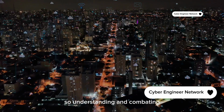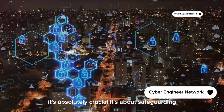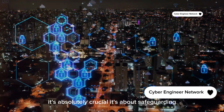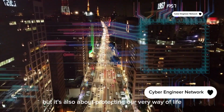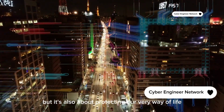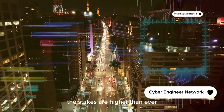So, understanding and combating social engineering is not just important, it's absolutely crucial. It's about safeguarding personal and organizational data, but it's also about protecting our very way of life. With our world becoming increasingly digitized, the stakes are higher than ever.